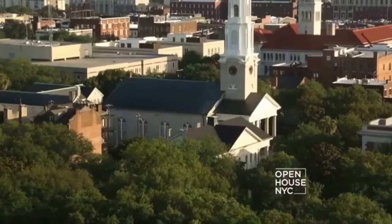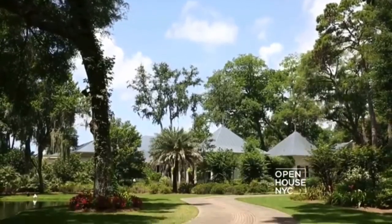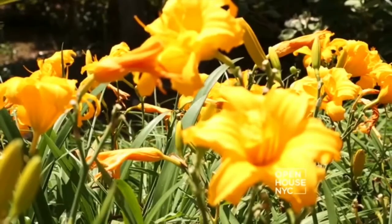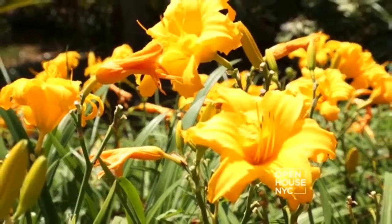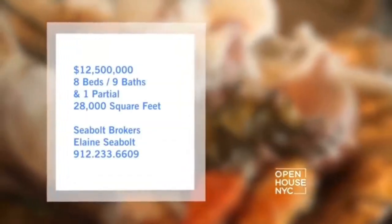Welcome back. Now we are taking a trip to Savannah, Georgia to visit the home of chef, restaurateur, and author Paula Deen. This waterfront property sits on more than 5 acres of lush land, and it has just about everything a celebrity chef needs, like an indoor-outdoor barn and even a kitchen.